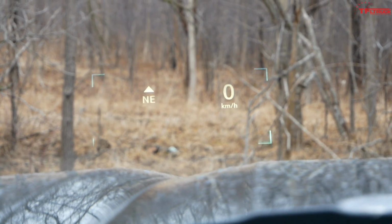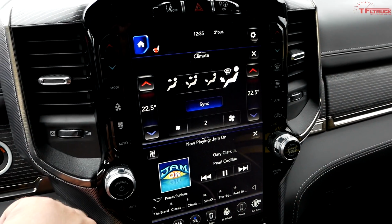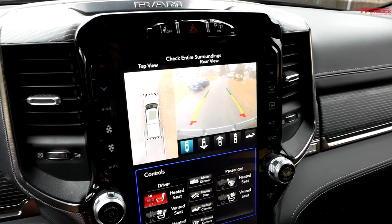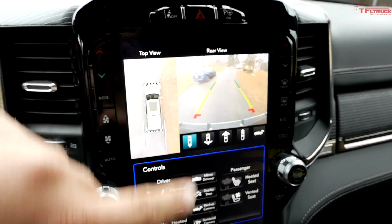Although I'm not sure who really off-roads in their Sierra Denali, but whatever. I want to take a look at the different camera systems here in the truck. So first of all, here in the Ram. You turn the dial there to reverse, and here's what pops up. The initial view, you get a top-down view and the rear view.